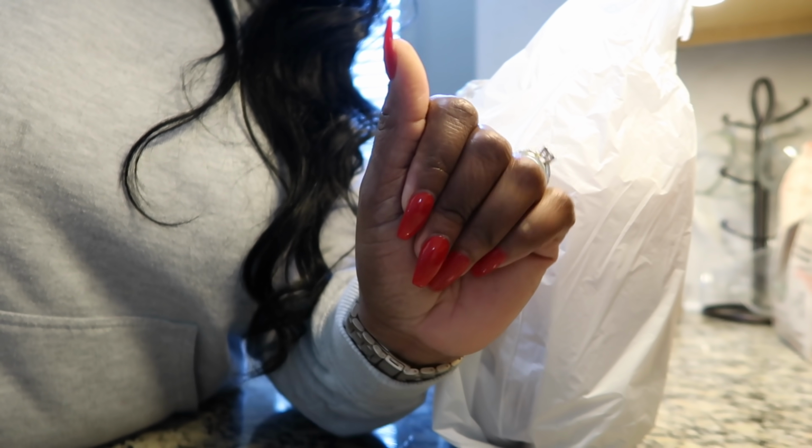Okay, y'all, so I just made it home. Got my nails done. Y'all can see them. Same color, Big Apple Red by OPI.